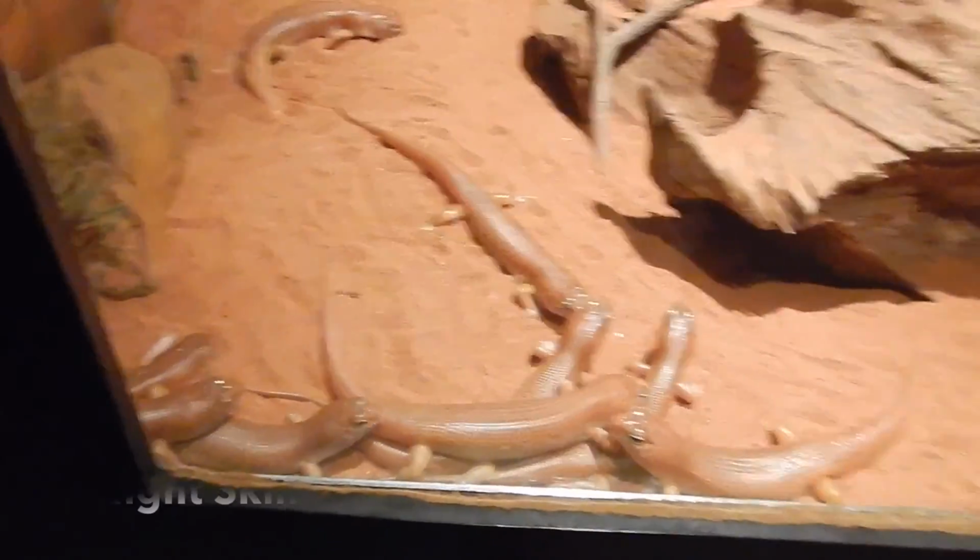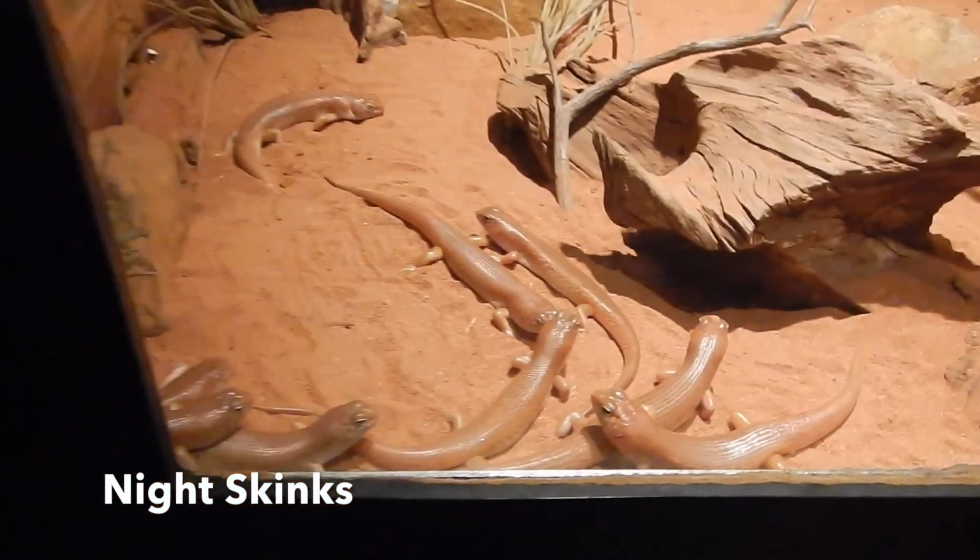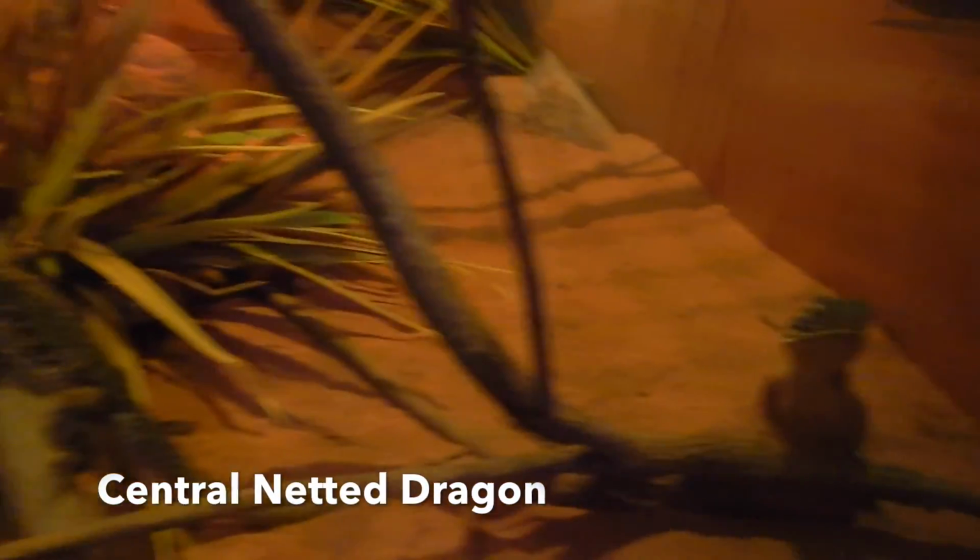These little night skinks were pretty cool. Obviously, there being lots in here, they must be a communal little skink, but they are very awesome. The central netted dragons are really cool little dragons, and they stay on the smaller side.